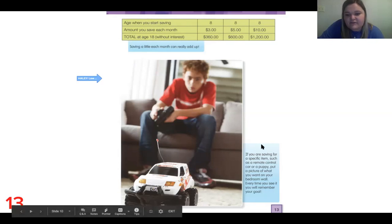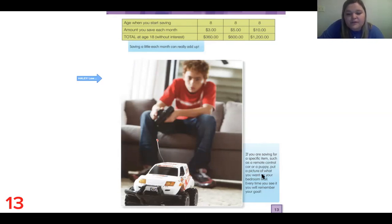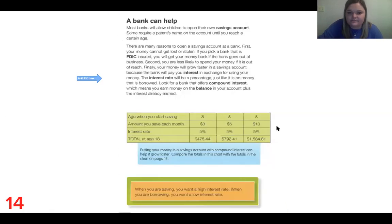If you are saving for a specific item, such as a remote control car or a puppy, put a picture of what you want on your bedroom wall. Every time you see it, you will remember your goal. Such a good idea. A bank can help.